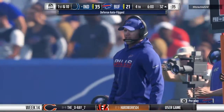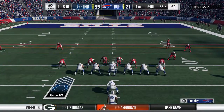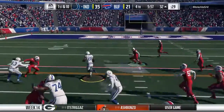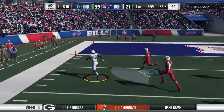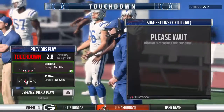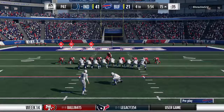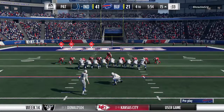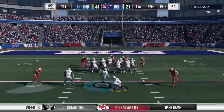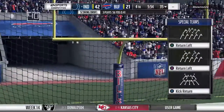So here we go, 1st and 10 now. They'll run here with Mixon. Finding room to the 20. Touchdown, Indianapolis. A great play there with his 3rd touchdown so far, number 13 now on the year. And the Colts add on to their lead. And the lead now to 3 touchdowns at 21 points.